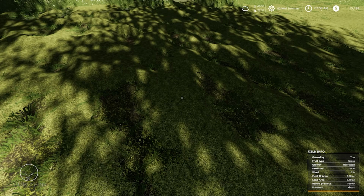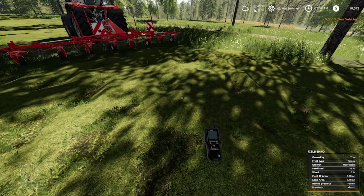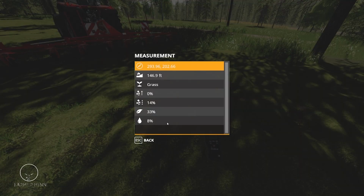Do I have a lobster? Oh, I got a chainsaw. Let me get myself a lobster. Can you believe they charge $5,000 for these things? That's just crazy. Okay, grass.